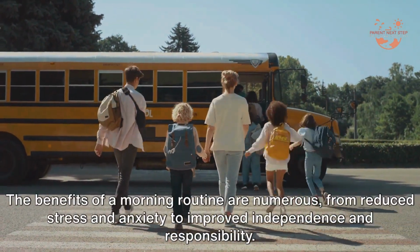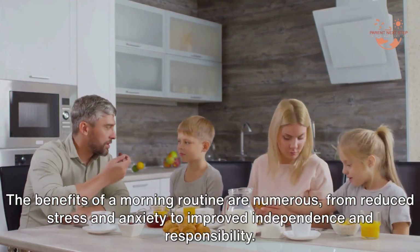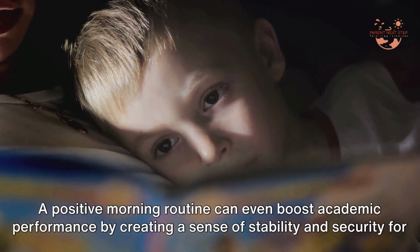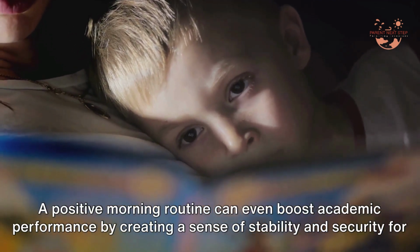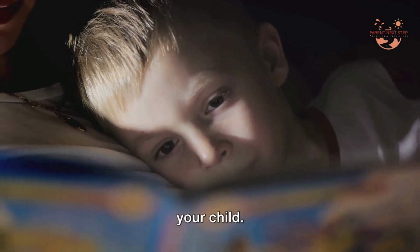The benefits of a morning routine are numerous, from reduced stress and anxiety to improved independence and responsibility. A positive morning routine can even boost academic performance by creating a sense of stability and security for your child.